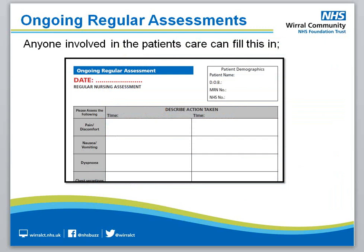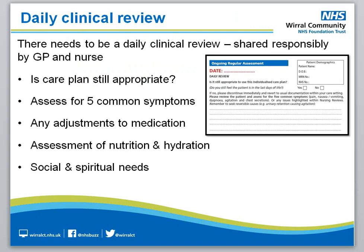The ongoing regular assessments can be filled in by anybody caring for the patient, auxiliary staff, nurses, care home nurses. Anybody that notices any of those things listed in the boxes can write onto here. And that helps form part of the daily clinical review.